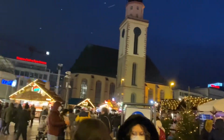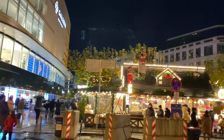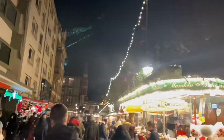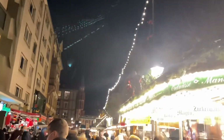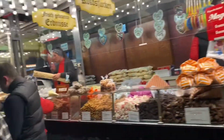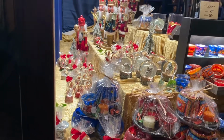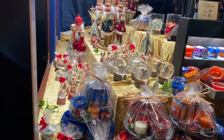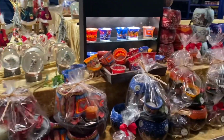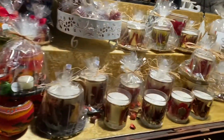So today I'm at the Christmas market and I just want to show you what happens here. This is really a typical cultural thing that they do here in Germany. They just have Christmas markets until Christmas. It's so nice because you can get everything that you need, like gifts. You can also get some sweets, everything that you need. There's also things for kids to play around. I'm going to be showing you everything, so please stay tuned.